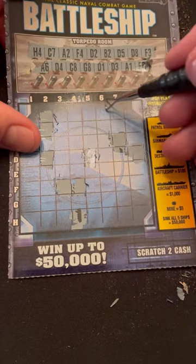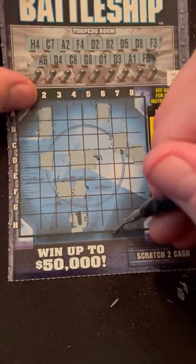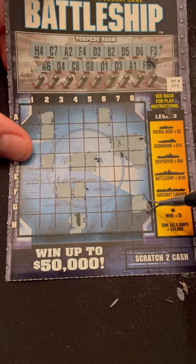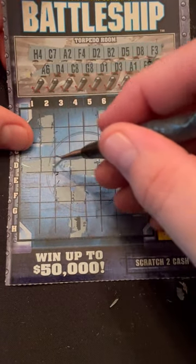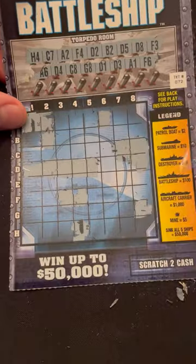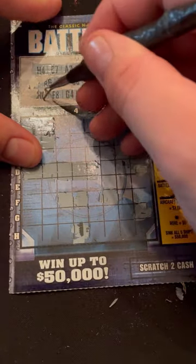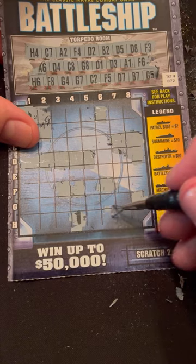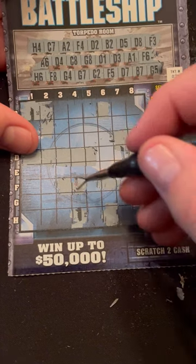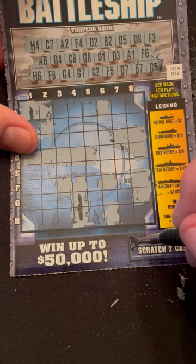All right, A6, D4, C8, G8, D1, D3, A1, and F6. Alright, last row. We got H6, F8, G4. Oh, we got a win right here. Which one is that? That's PB. So it's a $2 win so far.